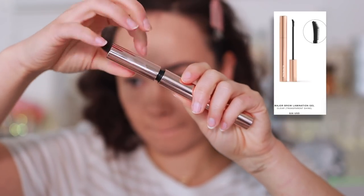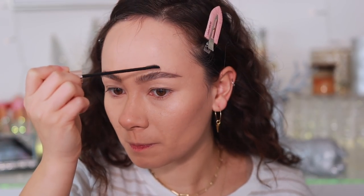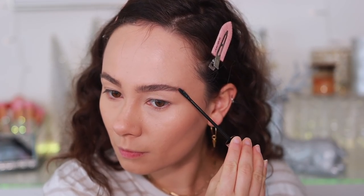I didn't even bother picking this up when it first launched because it just wasn't a product that I was into. I promise you, I'm really not into the crazy laminated feather brow, and if you are, that's great. It looks great on some people. I feel like I look scary with it, but you have noticed I have been playing more with fluffy brows this year, and it's thanks to this product.